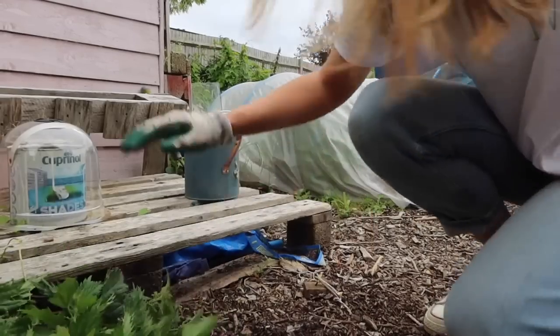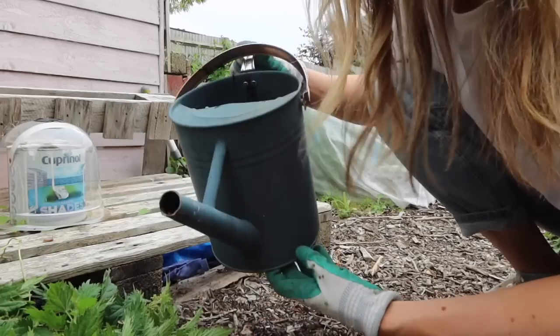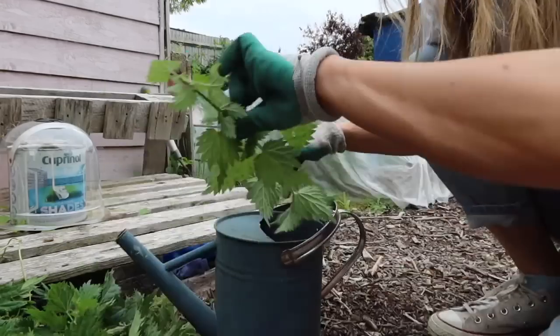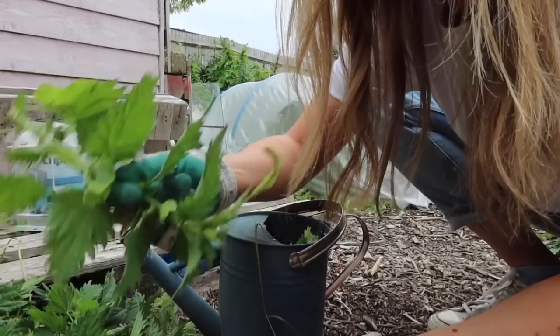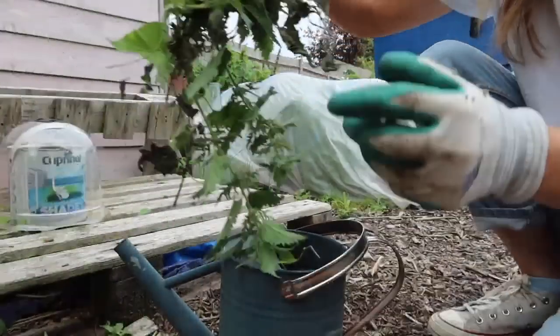I have a spare watering can that I like to make my homemade feeds in, because then I can just pour it and dilute it straight into a bigger watering can and use it straight away. Now you can also use comfrey. I actually don't grow comfrey, and I have all these lovely stinging nettles growing around my plot, so I just try to use what I've actually got already growing, utilise as much as I can.